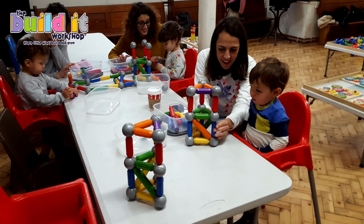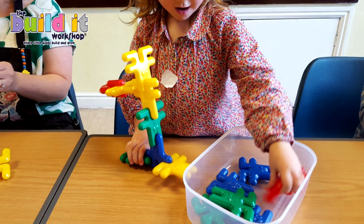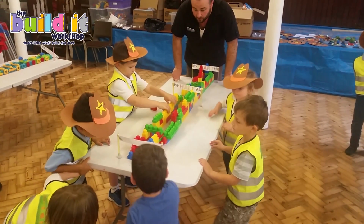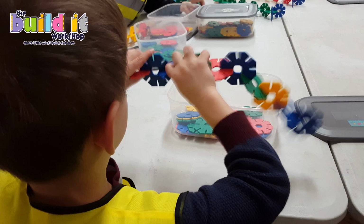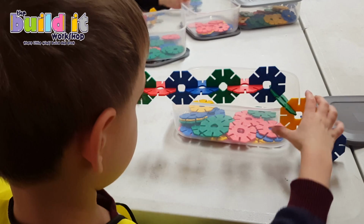In our build workshops, designed for children from about 2.5 years upwards, we continue with our number, color, and shape development, but start to introduce other skills and concepts, such as the importance of listening to instruction, of planning, of testing, of cause and effect, as well as problem solving and teamwork.